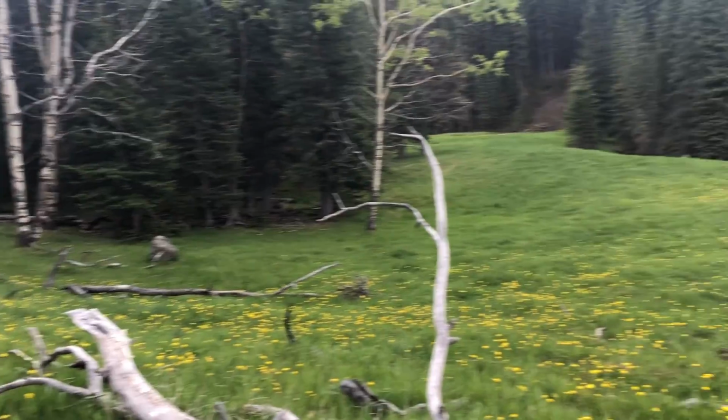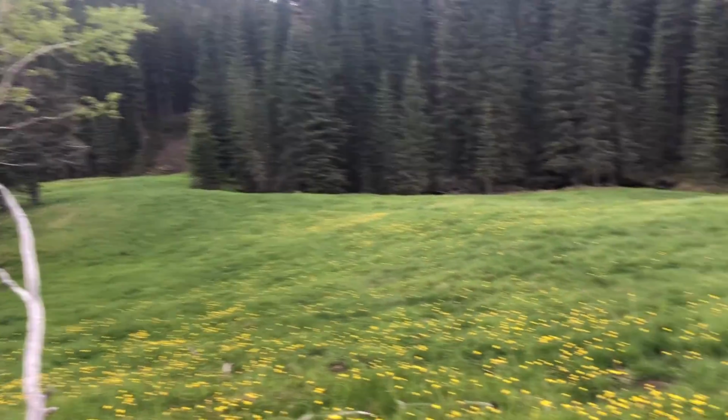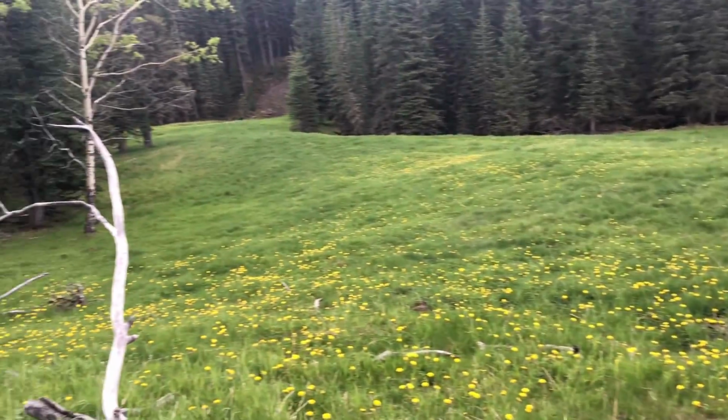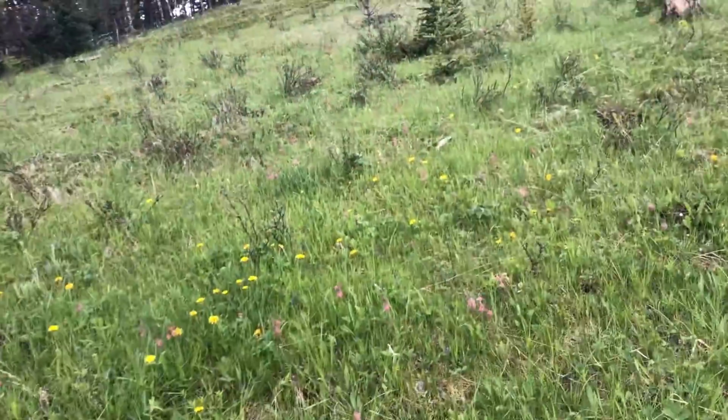All right, I guess I'm here. Can't even really tell there's a trail down there. I can see a bit of one. It's kind of swallowed up by the grass. This sign could sure use some love.